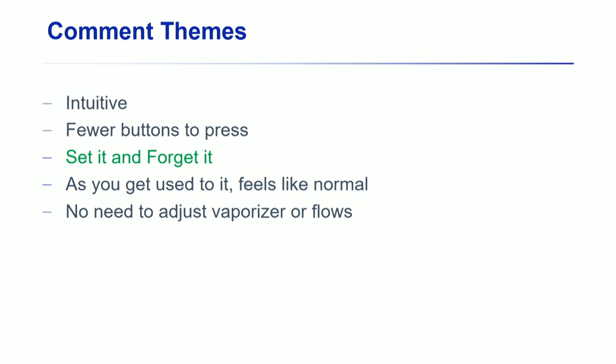There was a free text field at the end of the survey, or just what do you think of the feature? Tell us what's on your mind. It was intuitive. Fewer buttons to press, set it and forget it. Dr. Deer was one of the clinical trial representatives from Duke. This is his favorite phrase he uses about it, that you set those target end tidal agent values and you don't have to change them again. You'll go a multi-hour case where you don't have to change them anymore after that.